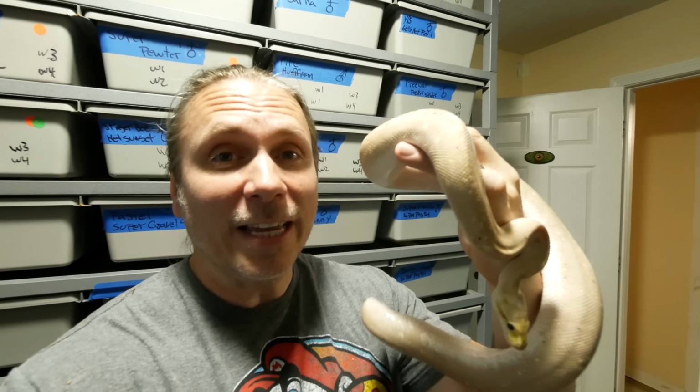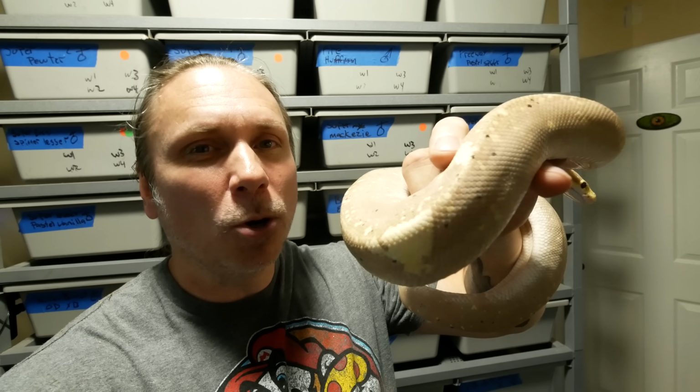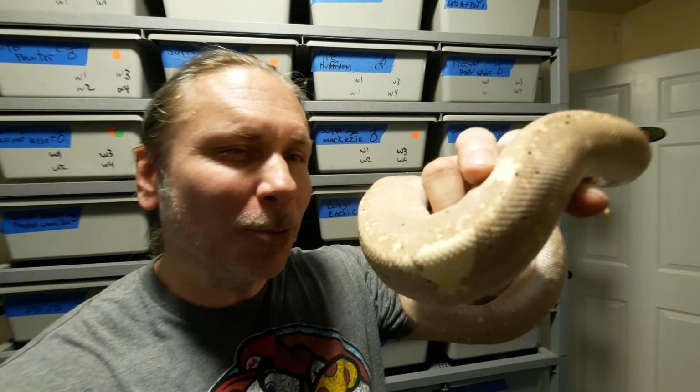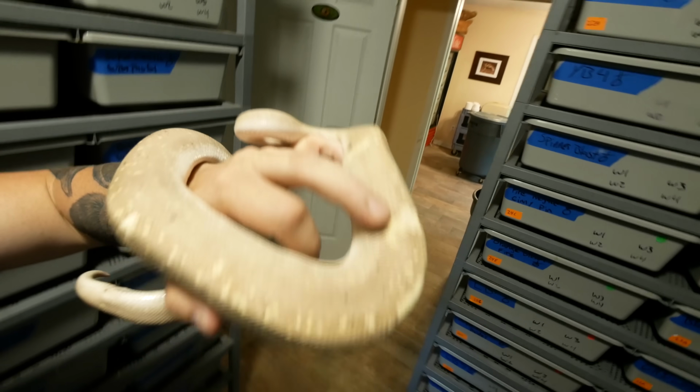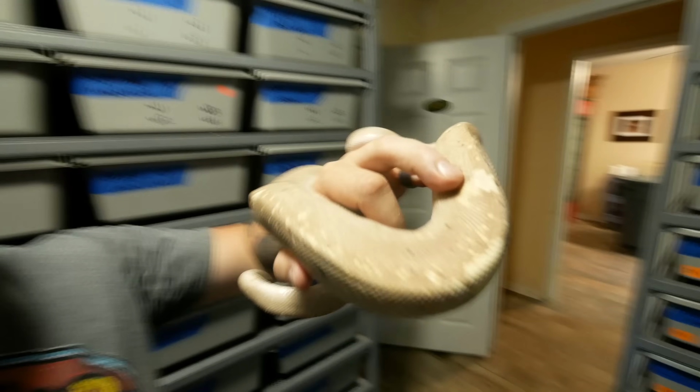This is pretty interesting here. This is actually a Super Pewter banana. So basically what you have is a solid, almost purplish snake. Now, they aren't really that purple. I mean, it's more like a brown color with a little tinge of purple, but it's still pretty cool. That thing is awesome, and I like that it's kind of freckled out. It gives it a little bit of personality. I think it's pretty awesome.